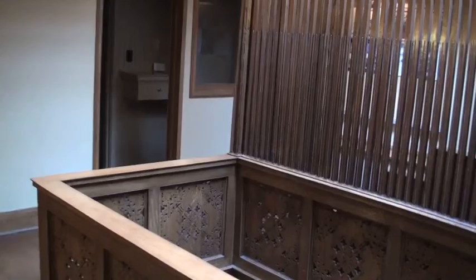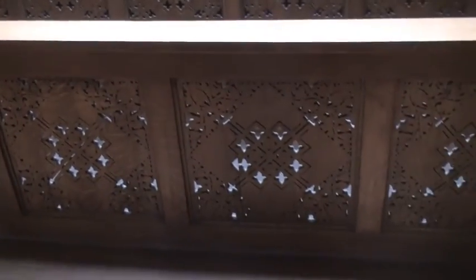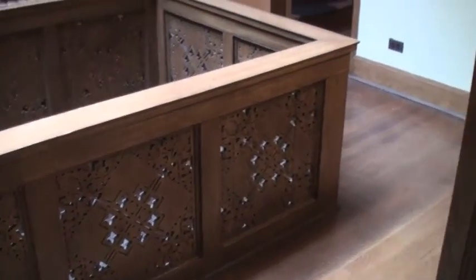it's really beautiful the way the staircase is silhouetted behind the open balusters, so that it's a break between the second and the third floors, but it's very open and airy and light.